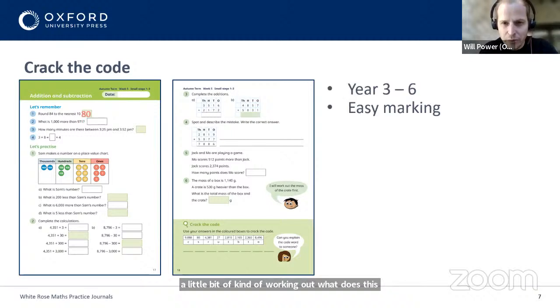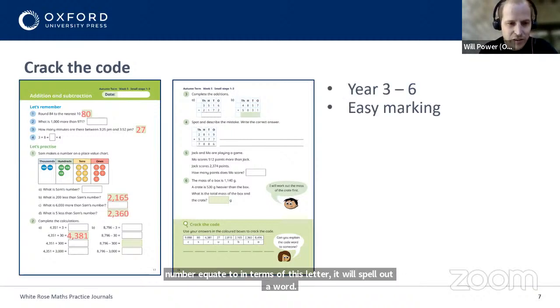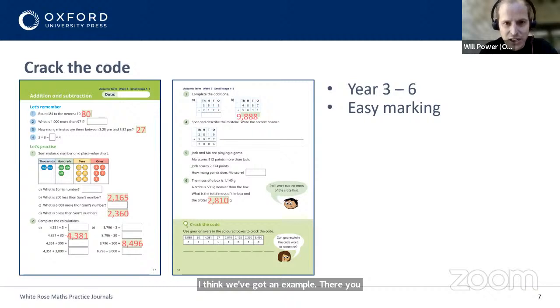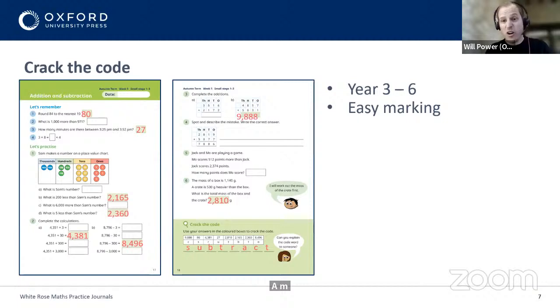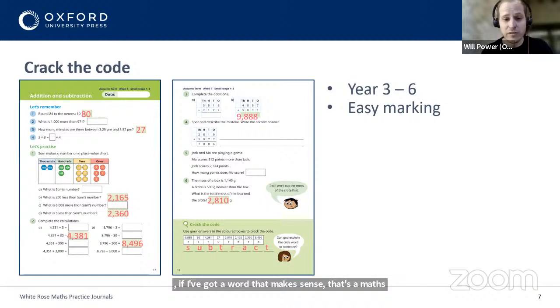And I think we've got an example. There you go. So these are some answers to some questions, and then it will generate you a lovely mathsy word. And then you can kind of know if I've got a word that makes sense, that's a maths word, I know that I've pretty much got most of them right, which is I think what the learners need to feel when they're doing their maths. They need to feel successful, they need to feel positive.